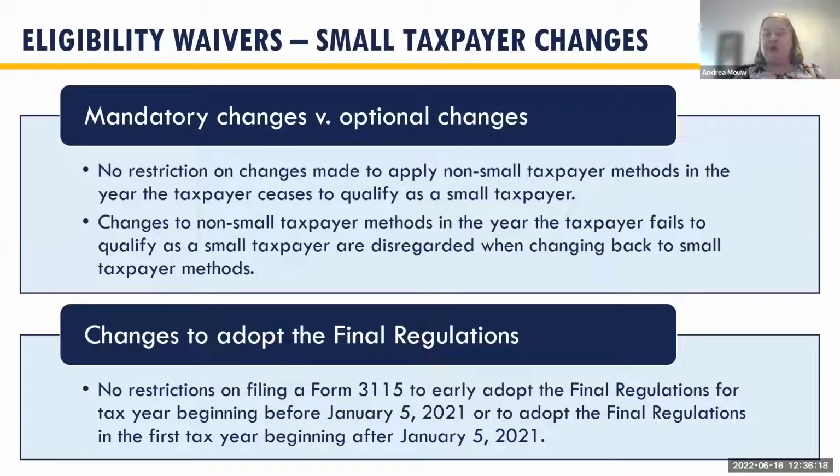The other nice thing we have right now is sort of a freebie for the 2021 and 2022 filing seasons. Our change to move to the final regulations, whether that's through early adoption or in 2022 when they become effective, we get a waiver for that. So this is something we need to address in 2021 or 2022 because that waiver does have a deadline on it. The other ones do not. The mandatory versus optional distinction does not ever really, at least right now, have an expiration date, so that's always going to be relevant. For the next 2 years, however, we're probably going to be relying on the change to adopt the final regulation waiver, and that door is going to close on us after 2022.